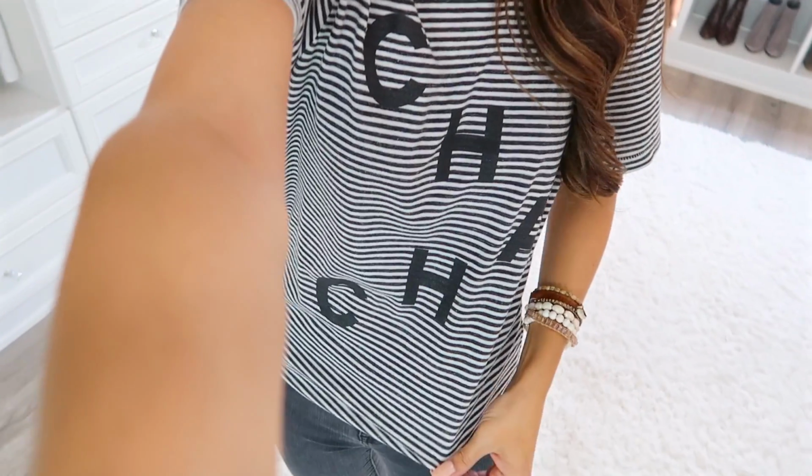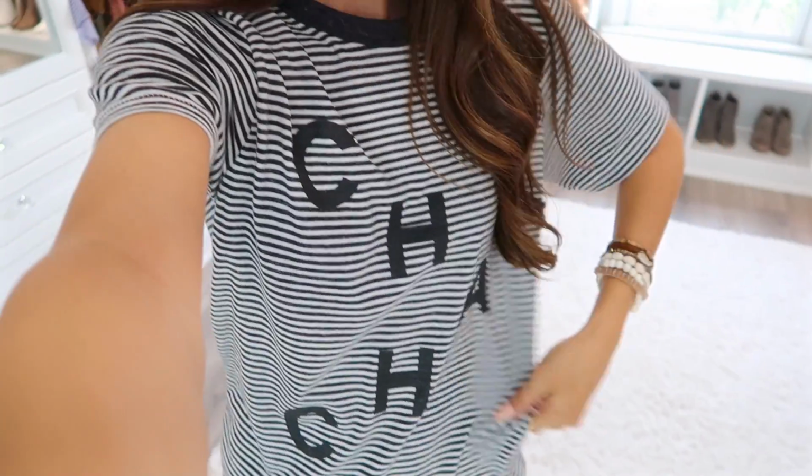Alrighty, so I am done. I just threw on this cha-cha tee, which you guys have seen before too. I can link this too because I wore it in a video and guys, you loved it. It's very Chanel-esque. So anyway, it's so hot, so I threw this on.